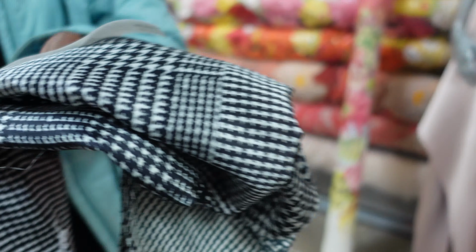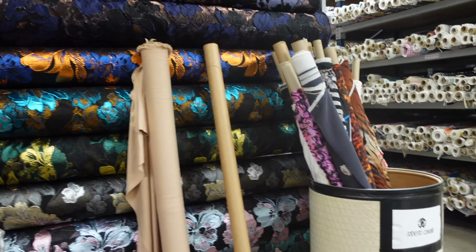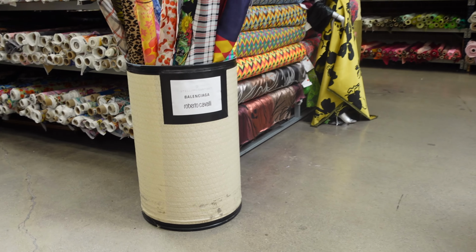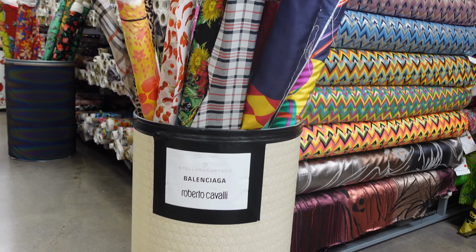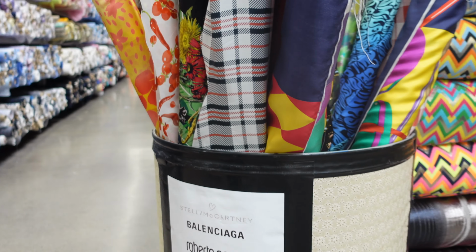Something was unusual to talk about. What's unusual about it? The different patterns and texture that it has in it. So how would you basically sew this without a problem? Is this really Balenciaga fabric? Stella McCartney? Mm-hmm.